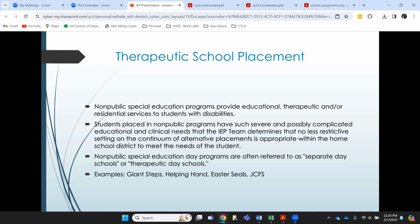Some examples within the Chicagoland area are Giant Steps out in the western suburbs. Same with Helping Hand, which is also in the western suburbs. Easter Seals is in Chicago, at 19th and Damen, and then JCFS is up on the north side. JCFS is a Jewish school, but they do accept non-Jewish students. They're very open to everything. But those are some of the therapeutic school placements.